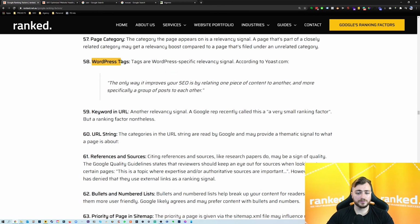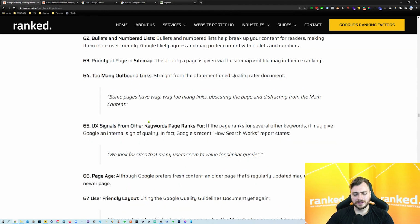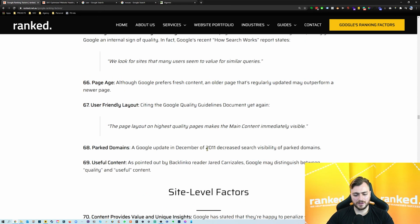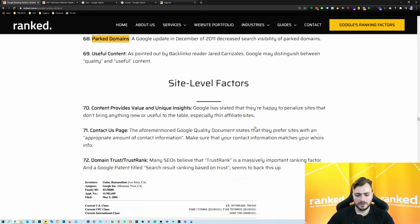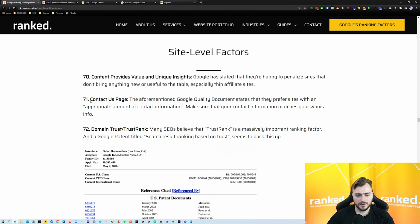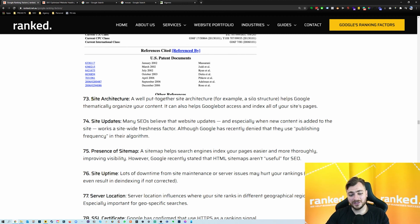Categories, WordPress. WordPress keywords in the URL. I'm just trying to jump to the ones that are easy to explain and make sense. Park domain: if you own a website, this is what I was referring to, and you haven't actually built it out, but you own it. Contact us, about pages. They prove you are who you are. Trust, authority. Here we go. Domain trust, rank. Site architecture. So making it really easy for Google to crawl your website.